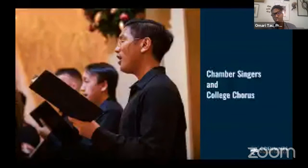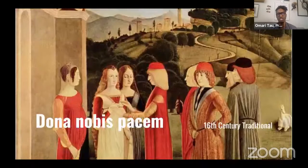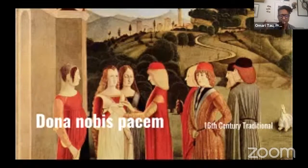We used a round. Dona nobis pacem is a very simple, young round, a 16th century traditional piece. It's done around the holidays, done all year long really, but all the text is give us peace, is what it says over and over again.